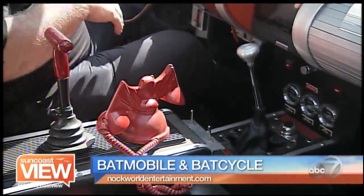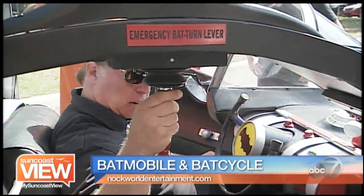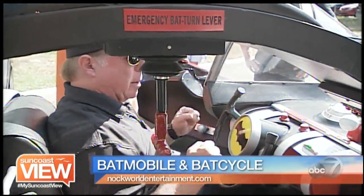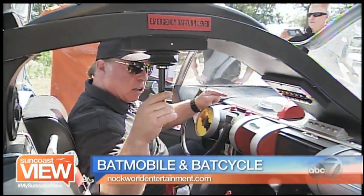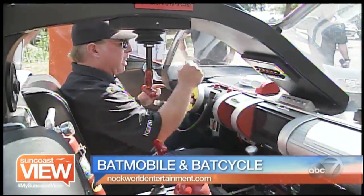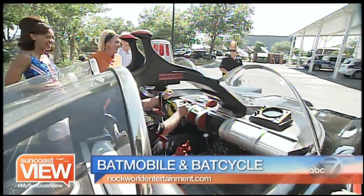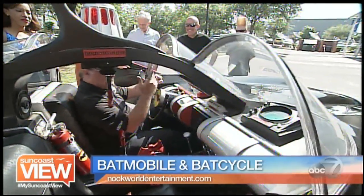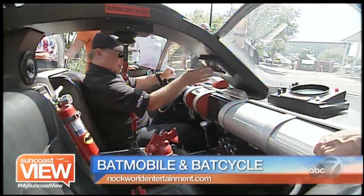Oh, so we don't steal the Batmobile. And believe it or not, this is the quick bat turn lever, and it really works. You go very fast, you slam the brakes on, and the way this works is you're utilizing only the front brakes. So the car will slide around and then you give it the gas and go. Are you allowed to do that on Tamiami Trail? I don't know. We'd have to talk to the police department and make sure that they're aware that we are licensed duty officers. Yeah, and even your fire extinguisher has a bat on it.